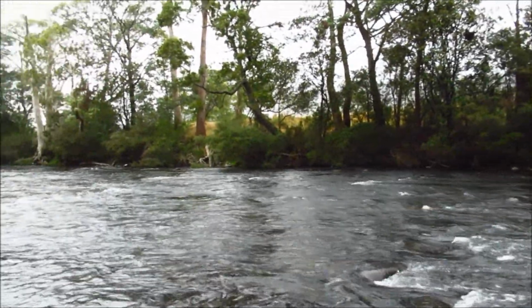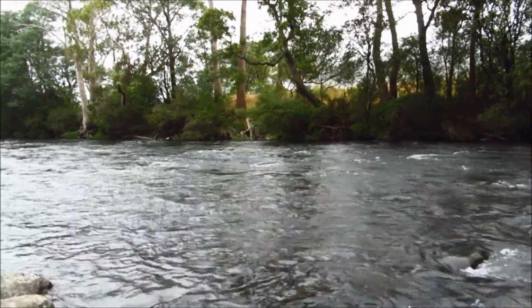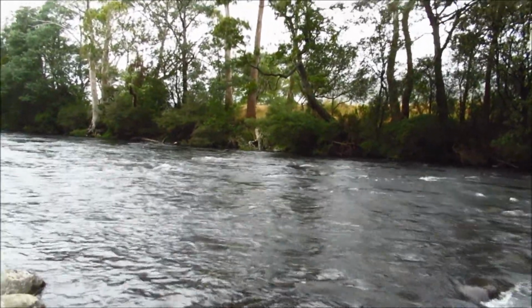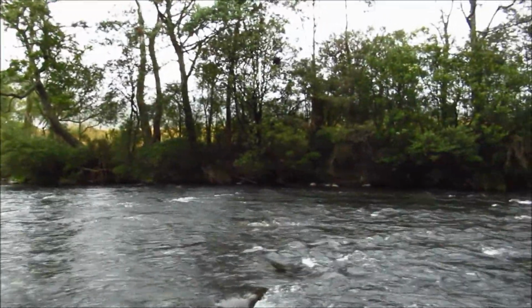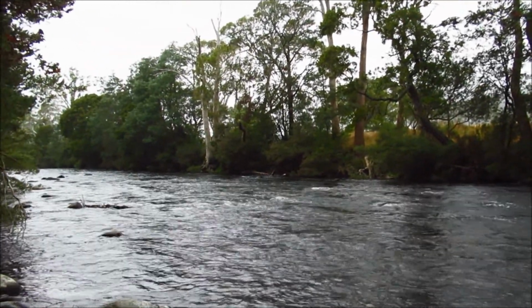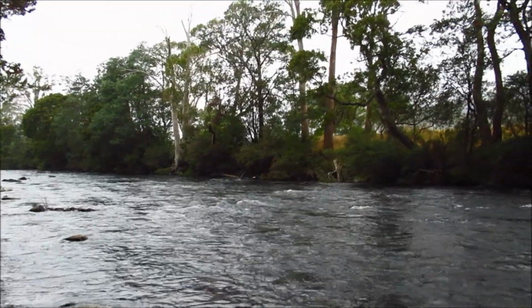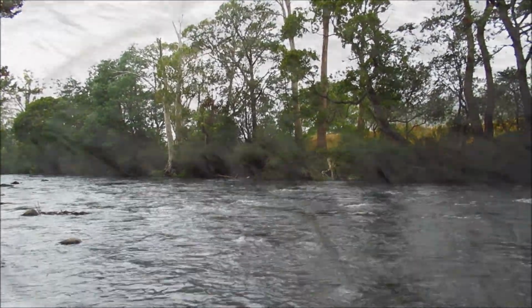Water's run a fraction lower than last time I was here by the looks of it anyway. Well, I think it is. It's quite nice. I can see quite a few more flat patches of water on it today than the last time I was here. So, yeah, let's hope they're on the take like they were last week or 6 odd days ago.